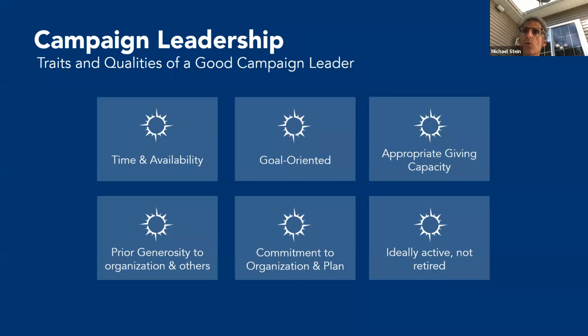First is case. Next one is leadership. So what are we looking for in a good campaign leader? The campaign chair is key. Typically, in many situations, you're looking at a campaign chair or co-chairs who are really going to take an active role in managing that campaign committee with the consultant and with you as the chief development officer, and potentially with the CEO or the head of the organization as well, depending on how actively involved they're going to be. We hope pretty involved, because it's really key and really important.